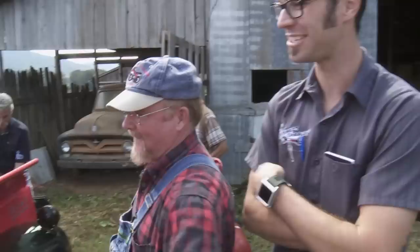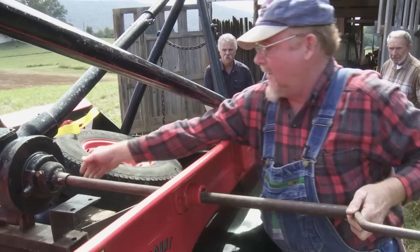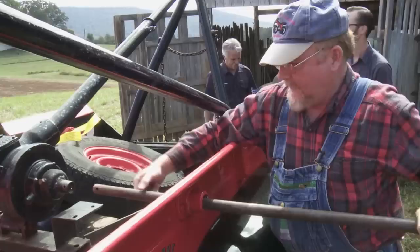Well, we had thought about putting an electric winch on it, but then that'd take away from the authenticity of it. I think it's cool. I'm gonna move this for just a minute in case that barn door right there might have a problem with hanging on it. We may have to open that barn door up a little more.